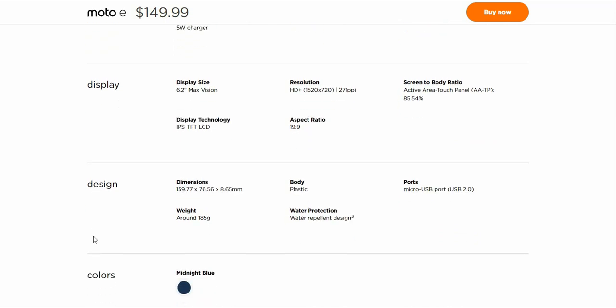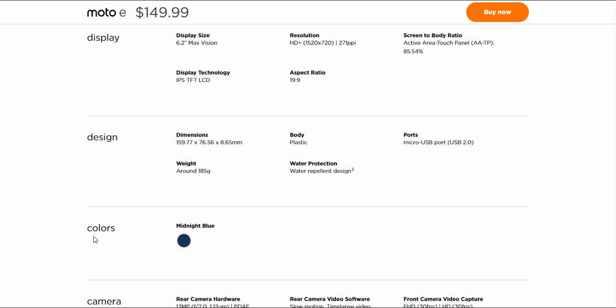Like I said, this has a water repellent coating. It is not waterproof, so don't submerge it in a pan of water. It is made of plastic. And you will get micro USB charging, not a type C. So I was wrong about that. You will get micro USB charging, which is kind of sad in 2020, of course, but it is what it is.